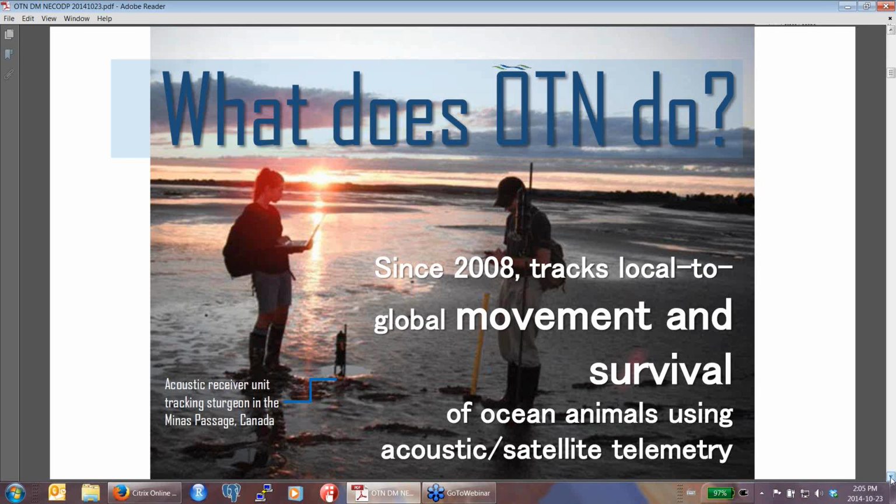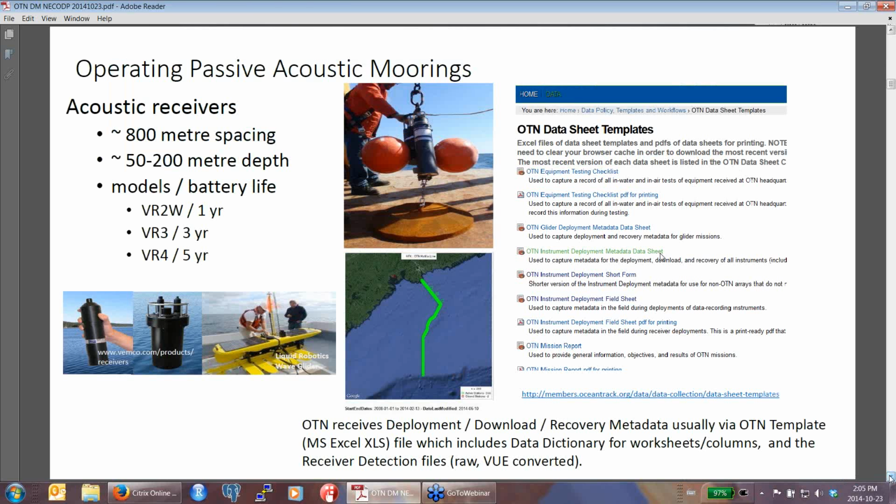The Ocean Tracking Network since 2008 has been tracking local and global movement and survival of ocean animals using acoustic and satellite telemetry. We operate passive acoustic moorings. We have acoustic receivers generally spaced 800 meters apart. We use both satellite and acoustic. Oceanographic variables are measured by sensors on tagged animals and then transmitted to satellites in space.